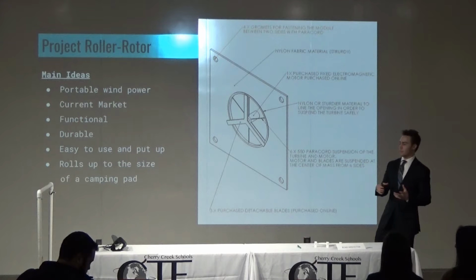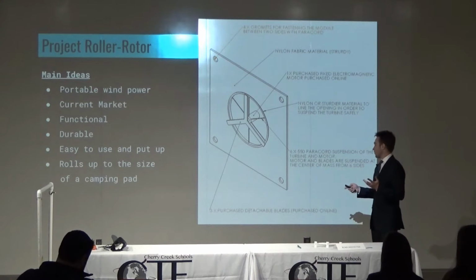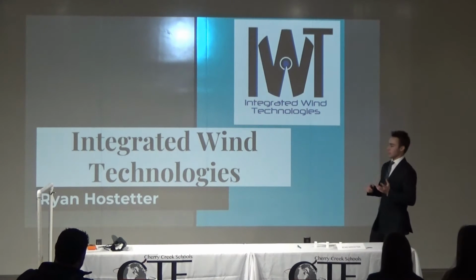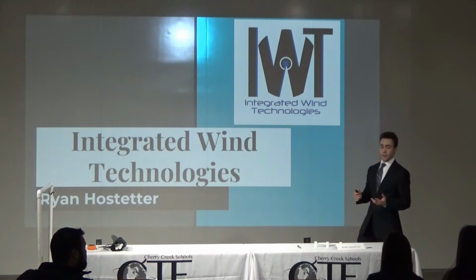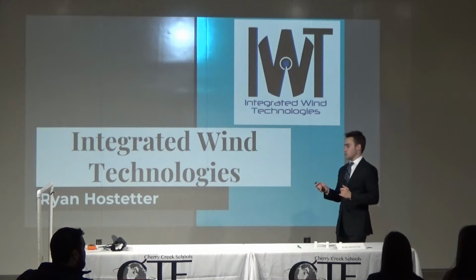The size of something small that you can fit in any backpack, sack, whatever you need to put it in to go wherever you want to go. So after that, or before I talk about that, this wasn't my project for this entire year. At the beginning of the year, I had a completely different idea with wind energy still, but I need to mention that I had to switch from that around December to this new project.